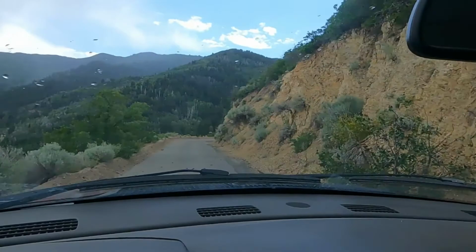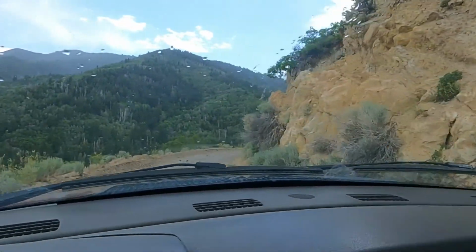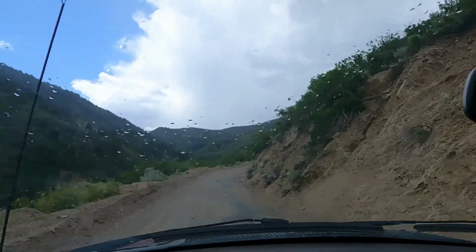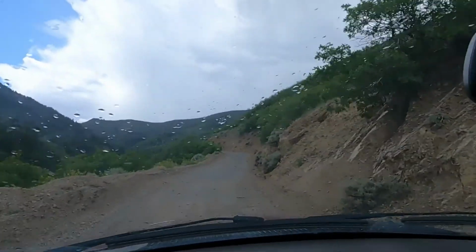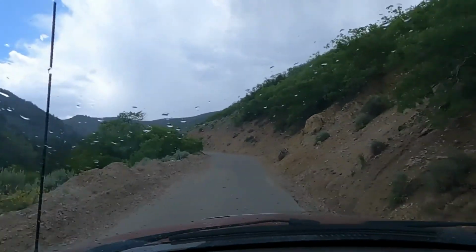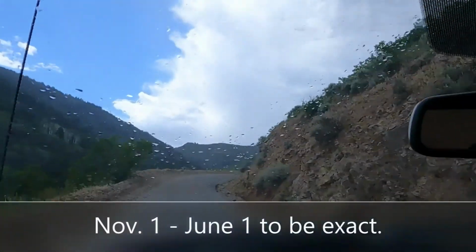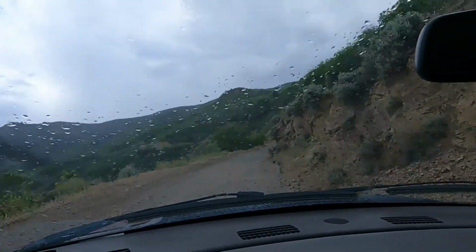My recollection is that this road at one time was paved to the top and just got real bad because they stopped maintaining it. It's definitely a seasonal road. It's closed probably November to the beginning of June, I think, at least as far as motorized vehicles go.